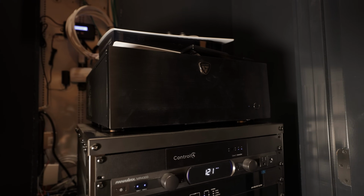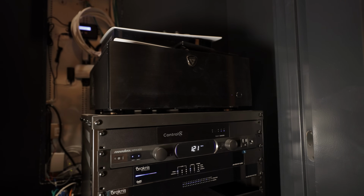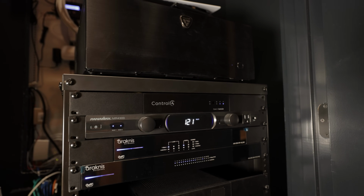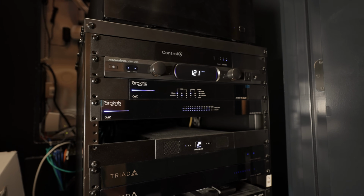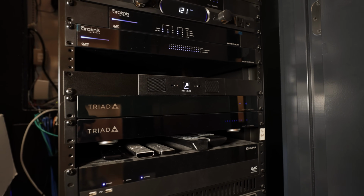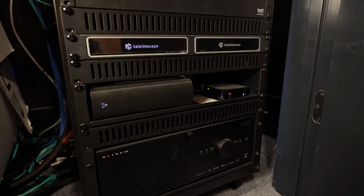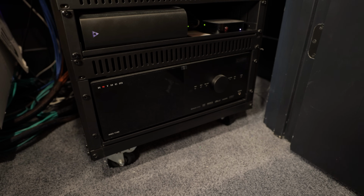All right, Kamal, so taking a look at your rack, one thing that you'll notice, guys, this isn't a tall rack. We don't have a ton of equipment, but we do have some nice equipment. So we got a PS5 up top, Maviar NV Extreme. We've got Control 4, controlling all the lighting, all of the components in the rack. Your networking switches and networking components below that. Some DSP, we've got Triad amplifiers. Kaleidoscope, of course. And then all the way down at the bottom, we've got an Anthem MRX 1140 AVR.